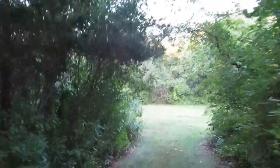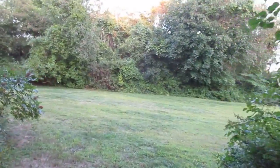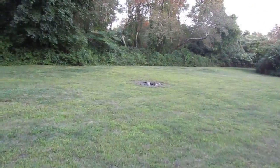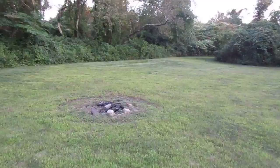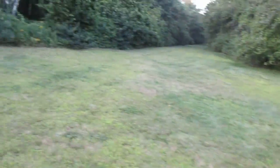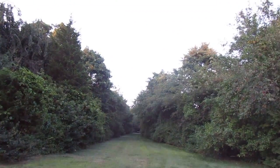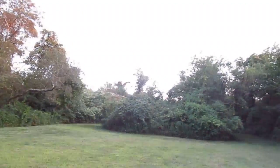Just want to see where this goes. Oh wow, look, it's a campfire circle. That would be a great place to light a campfire, huh? In the middle of this clearing. And look, there's that tree we were just under. And that goes back to where we came in, by the parking lot. I don't know where that goes.